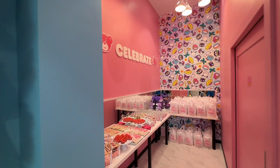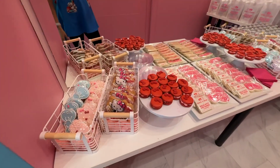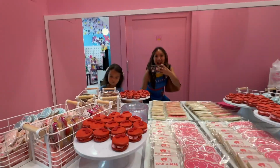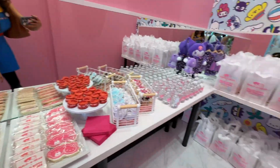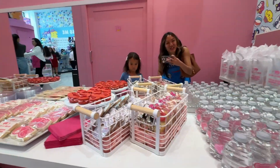We found the nook with treats, snacks, waters, and goodie bags, and let me just tell you, Juniper somehow managed to eat the red macaroon without getting it all over her and all over the floor. This is so exciting. You have no idea. She has no idea.